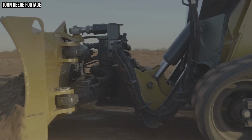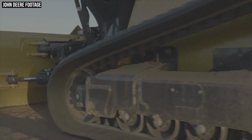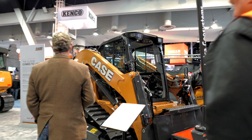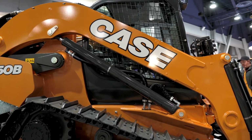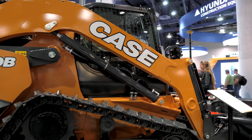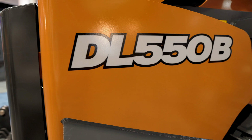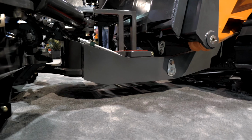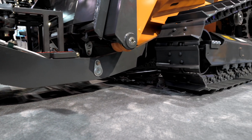Now, if you went to ConExpo this year or you've just seen some of our recent videos, you're probably aware of a trend that's happening in the heavy equipment industry right now, and that is large compact track loaders that are being built to handle serious dozing tasks. As we detailed in a recent video, at ConExpo 2020, one of Case Construction Equipment's biggest introductions at the show was the DL550B, a large compact track loader built to do small dozing tasks. In fact, it's got an integrated C-frame holding that 6-way dozer blade, and it can be equipped with steel tracks.